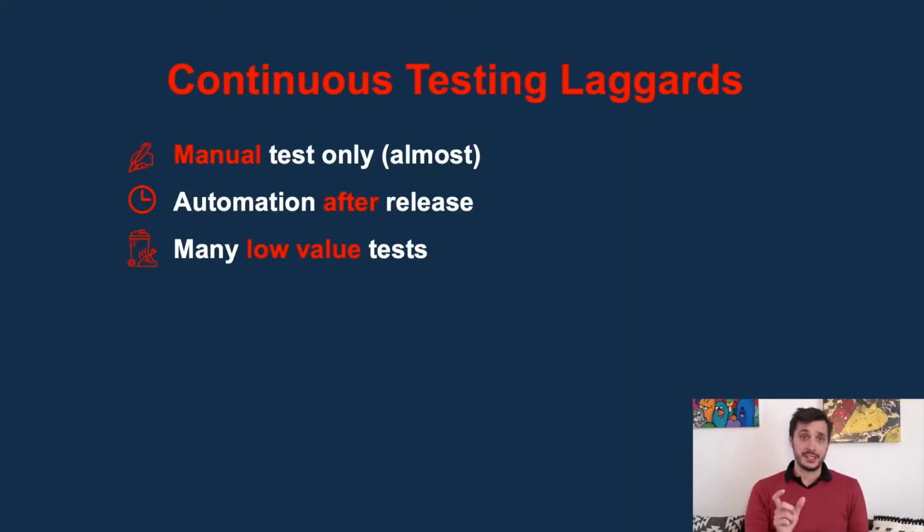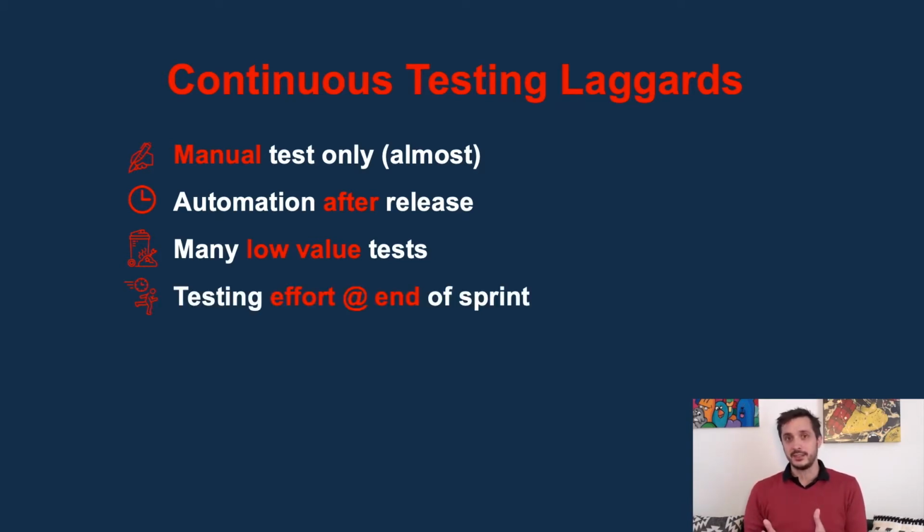Another characteristic of these organizations is the value of tests performed. For many reasons, their test catalog is very large, with many tests, but few of them are executed at each release. They say they don't have time to test everything. That means many tests can be ignored because they are considered low value. If you run a small portion of your test catalog at each release, or if your testing efforts are concentrated at the end of your sprint, then you probably check this box too.